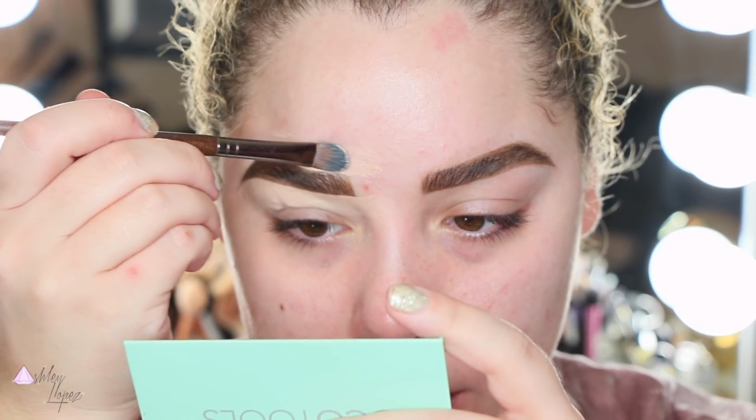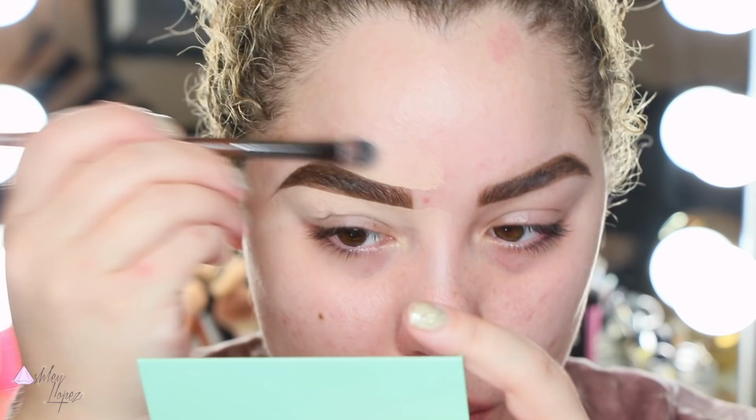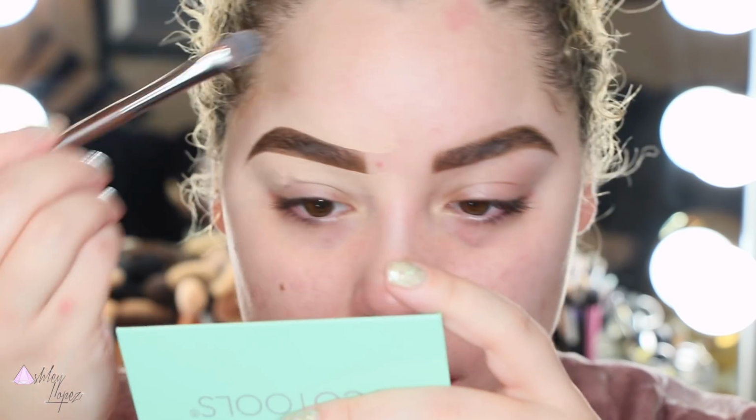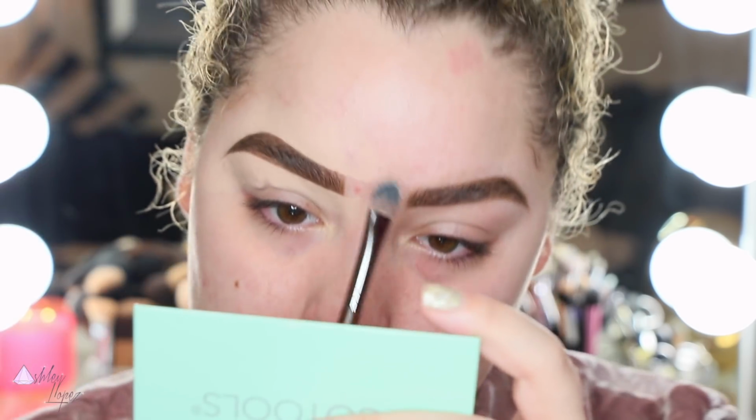So if you're looking for a great concealer and you're more of a pot concealer girl, I definitely recommend this one. I think it's really great for all kinds of concealing purposes, whether it's carving your brows out, whether it's spot concealing, or whether it's under your eyes. I just think it's awesome.